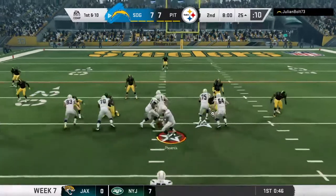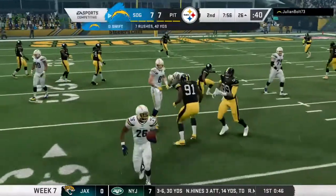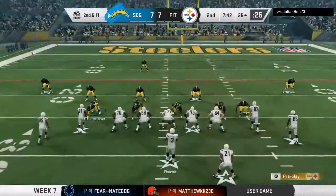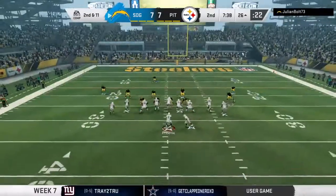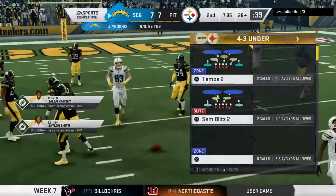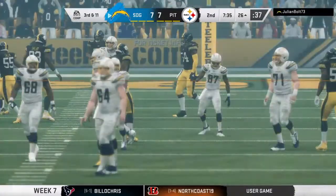On first down, Swift. And he's going to lose yards. They take him down at the 26. He'll wind up losing a yard on the play, and that'll bring up a 2nd and 11. Here's a play fake as they set up to throw. He almost had it. The big D lineman nearly had an interception. Instead, it falls down incomplete.